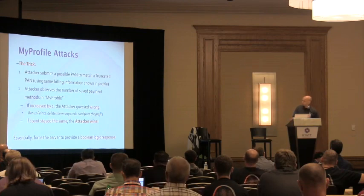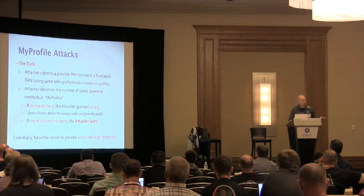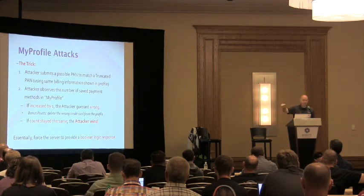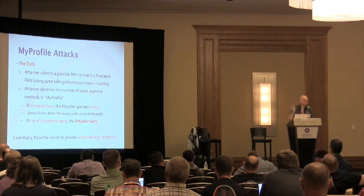So the trick that we're going to do is, as an attacker, we're going to submit a possible PAN just like before, so we're going to pre-calculate these potential matches for that truncated PAN using the same billing information, because it's going to be showing up right there. You log in, go look at my credit cards, and this one's expired, so you can go add a new one. And there's the old one that's got the masked number, or maybe just the last four, and this is the Visa. So the fact that it's the Visa already, maybe it's not just 10 to the 5th power in this case, because I don't have just 6 digits.